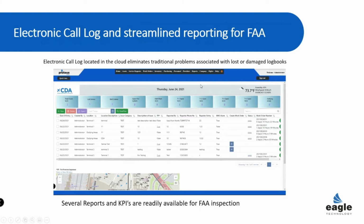It turned out really nice. And we have a lot of different KPIs and reports also available for FAA inspection. And that would be something we would be able to customize as well. So with that being said, I know this is a fairly short webinar, but we just wanted to go over what we think some of the advantages of using a CMMS in your airport environment.